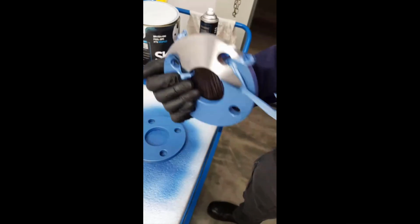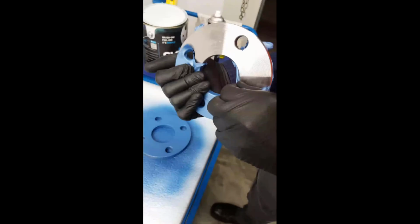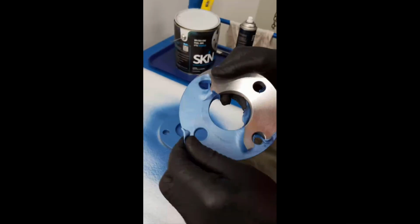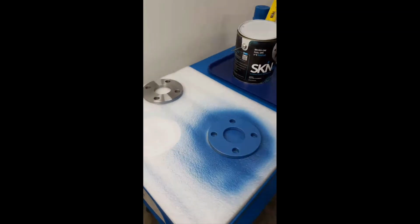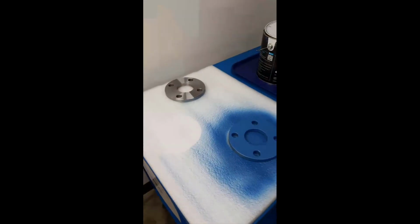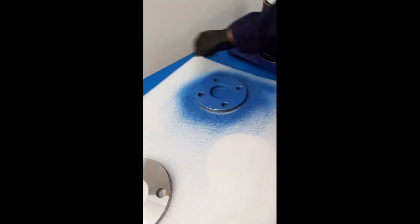So you can see a shiny metal surface. Thank you for that. So now what we'd like to do is we're going to do a further coating, which is on the 1 gallon tin. So we've got another flange there, Tim. If we can just do a quick demo on the brush version.